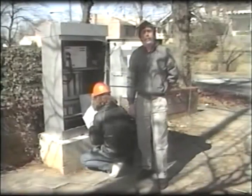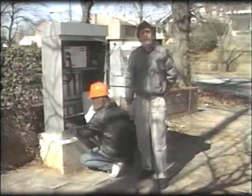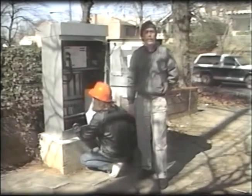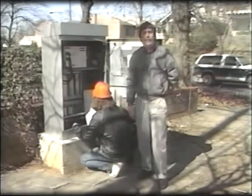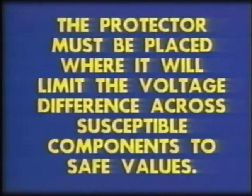Proper installation of an arrestor is essential no matter which arrestor you choose. Optimum placement depends on the location of the control equipment within the cabinet. We'll start with a model configuration, but remember, in all instances, the protector must be placed where it will limit the voltage difference across acceptable components to safe values.